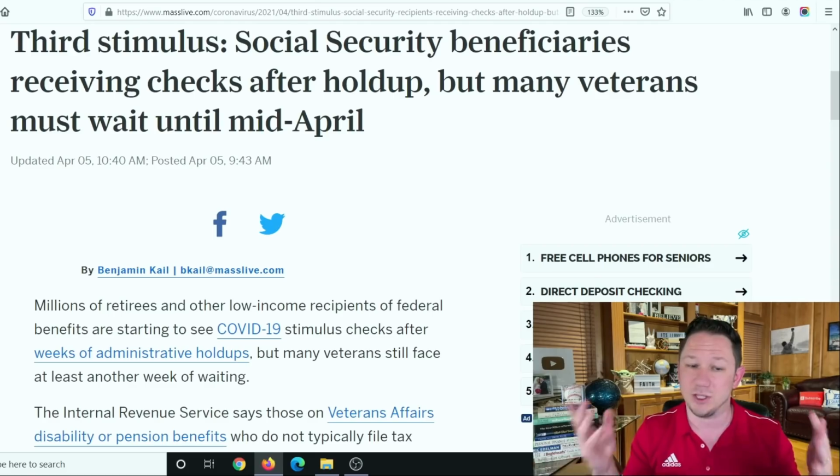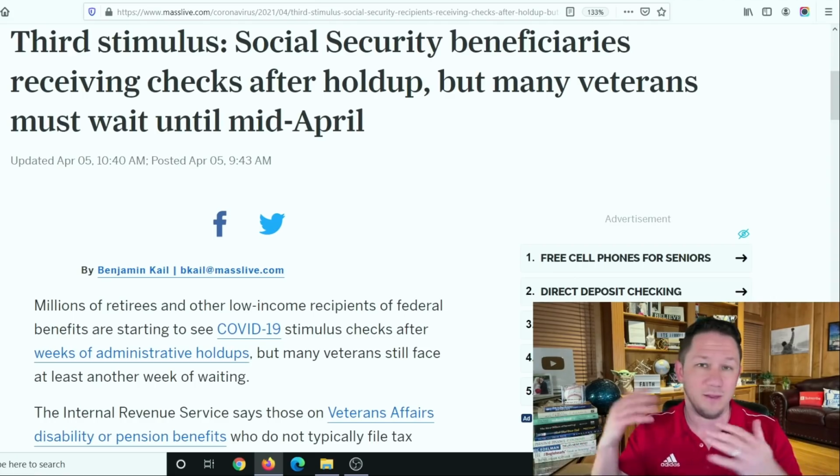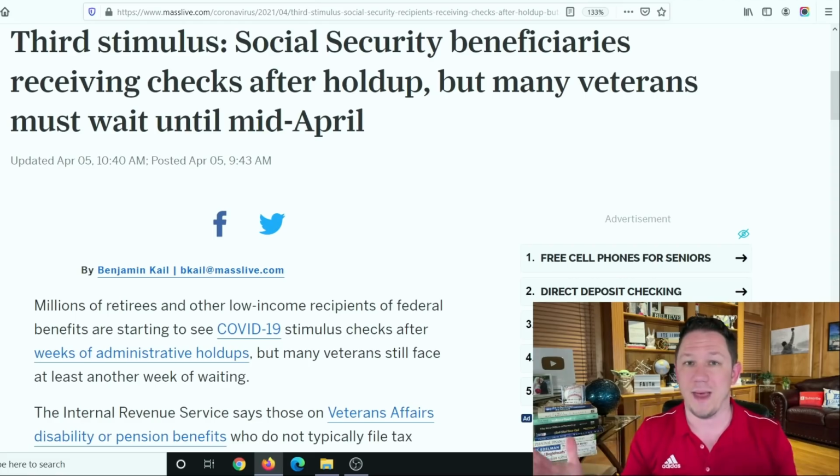But as you can see here on the screen, many veterans, people from the VA, will have to wait until mid-April. This is because Social Security and the VA had to send over the payment information to the IRS.